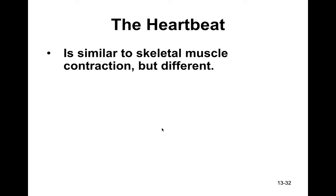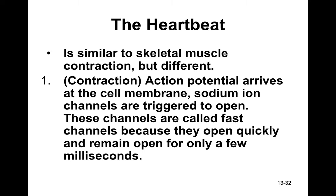Moving on then, we're going to look at the heartbeat. Remember, we've already looked at skeletal muscle contraction. We're going to compare skeletal muscle contraction to cardiac muscle contraction. It's similar to skeletal muscle, but different. Remember that the skeletal muscle has contraction and then relaxation, and that's it. The cardiac muscle contraction is a little bit different.